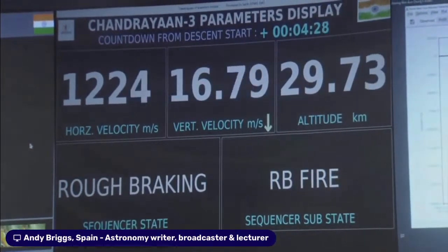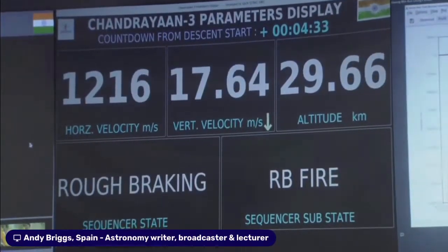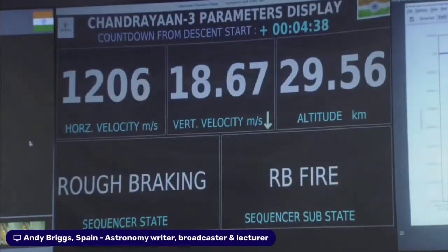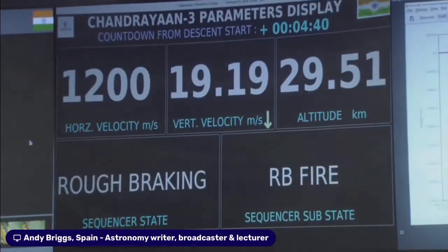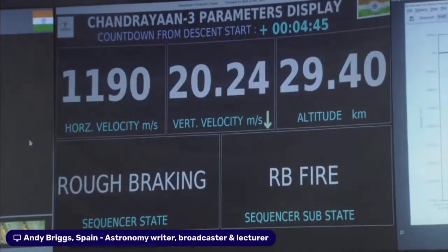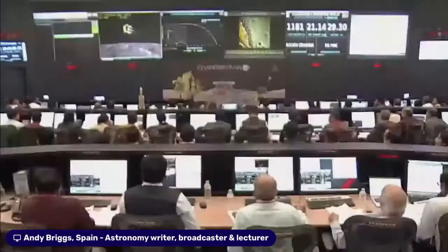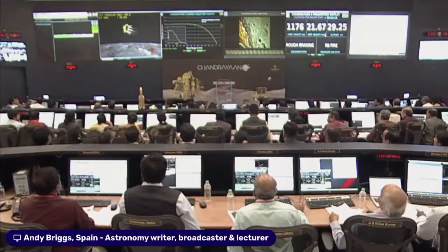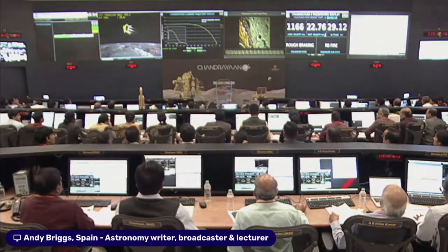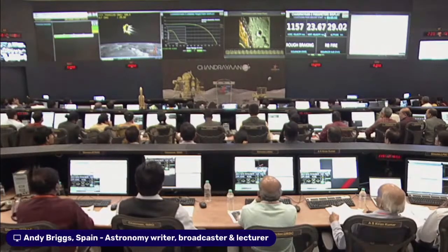Yeah, it's definitely coming down now, quite nicely, with the horizontal velocity decreasing. And the vertical velocity, of course, increasing as it descends. That's in meters per second. So it's moving at quite a bit of a speed at the moment. Absolutely. But if you look at the graph, it's about to start the real descent.